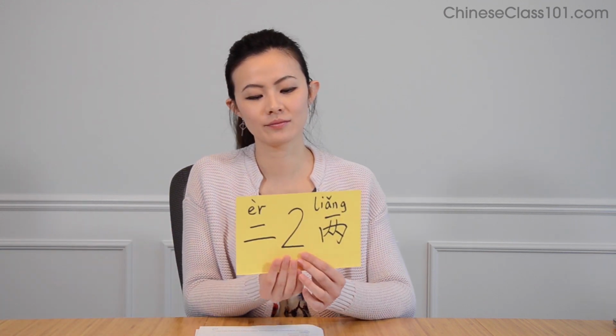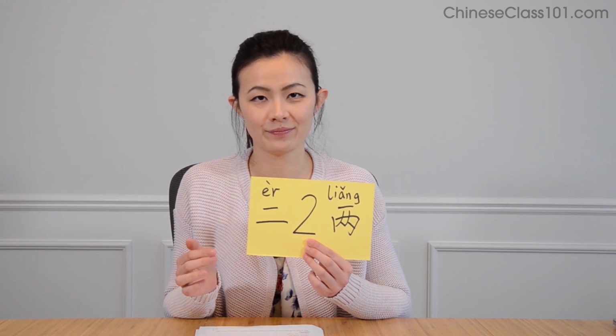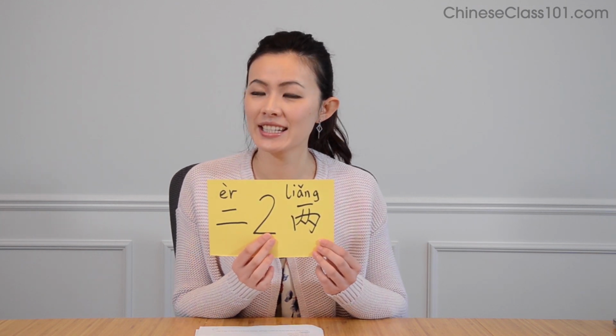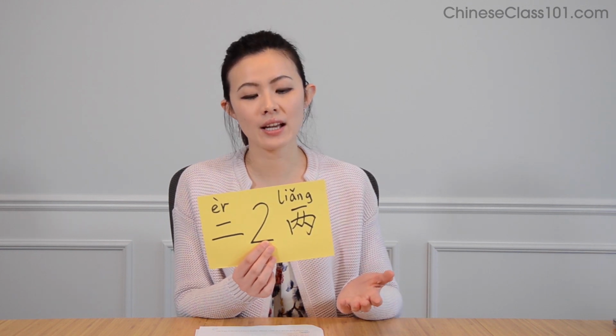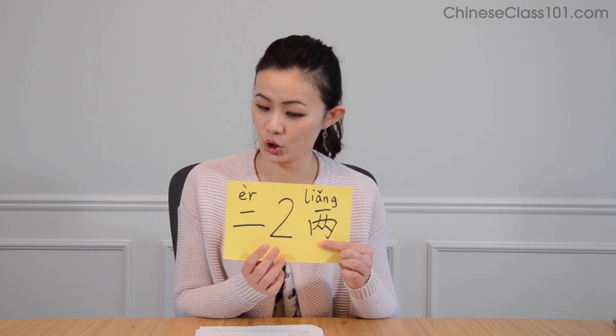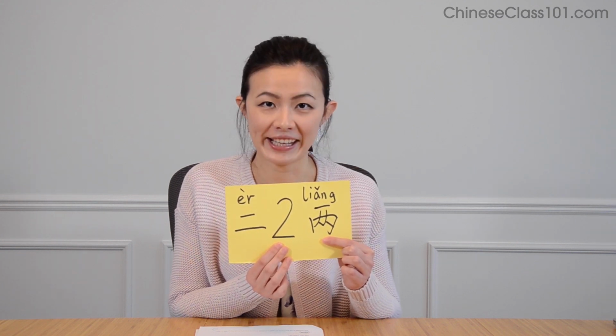Note that in Chinese, there are 2 ways to say the number 2. The first way is 二, and the second way is 两. When telling time, we use 两 to say 2. 2点. Amy and Xiaowu are talking about the time for their meeting tomorrow.